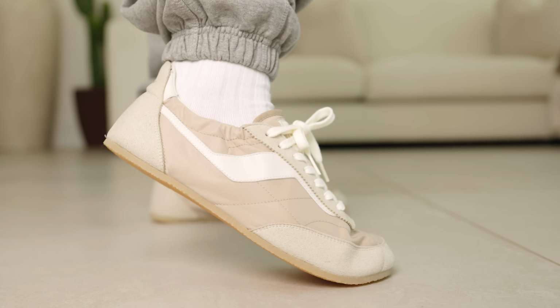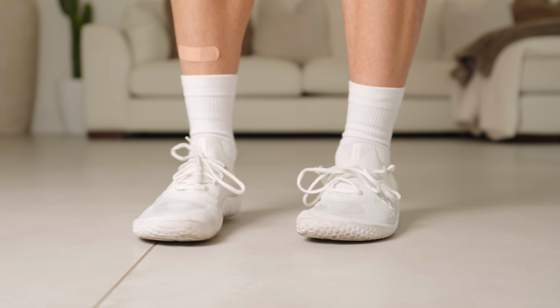But look, don't knock barefoot shoes until you try them. I used to think these were the most ridiculous category of shoes, the whole barefoot thing, something that I almost swore to myself that I would never wear.